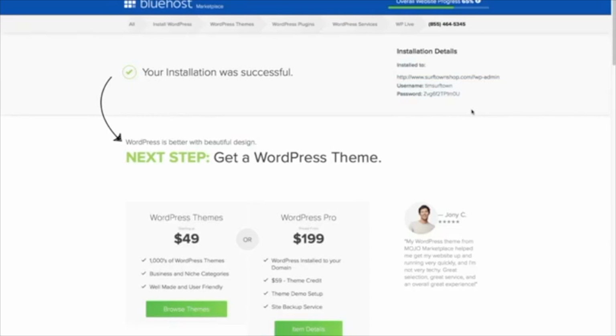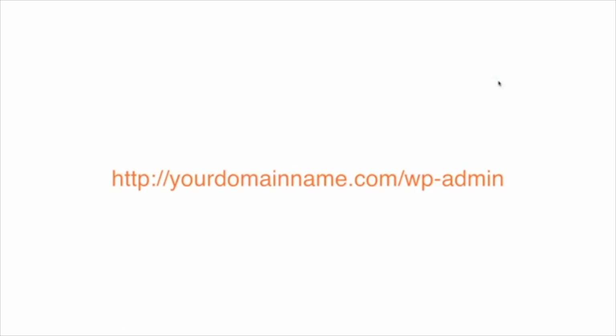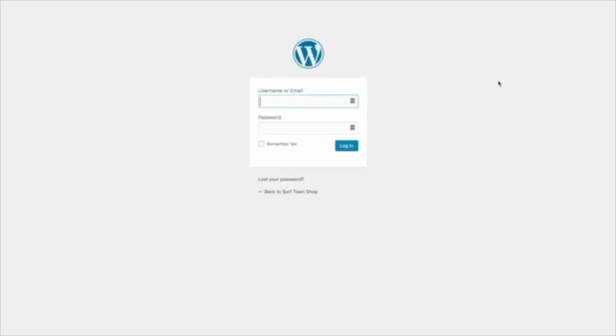So let's go ahead and go to the back end of our WordPress website. Let's click on this. As I said before, you're going to want to remember this. Actually, you don't need 2 slashes, you just need 1 slash. So it's going to be your domain name /wp-admin, and that's how you're going to log into the back end of your site. And we're going to use that email address and password that we set up. Click login.